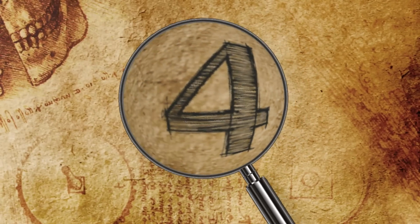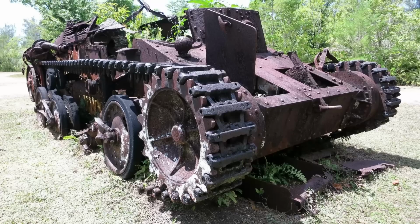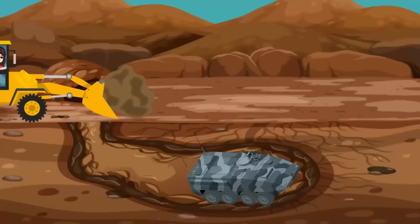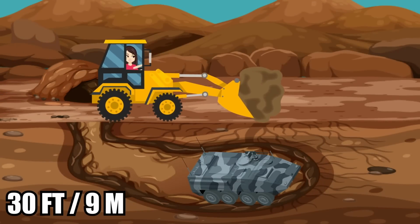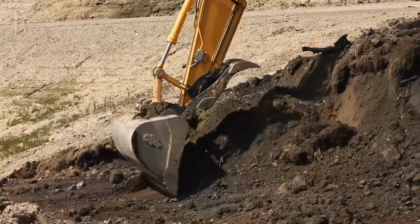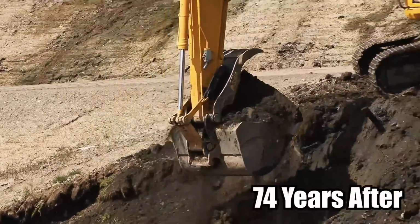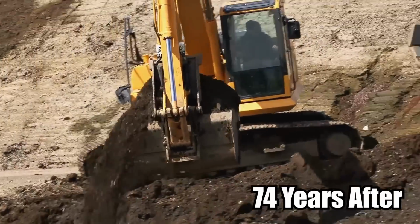Number 4. Amphibious Tank. A giant amphibious tank was recently pulled out of the dirt after being found buried 30 feet deep in an English field. Excavators in England couldn't believe their luck when they uncovered the tank 74 years after it originally went missing.